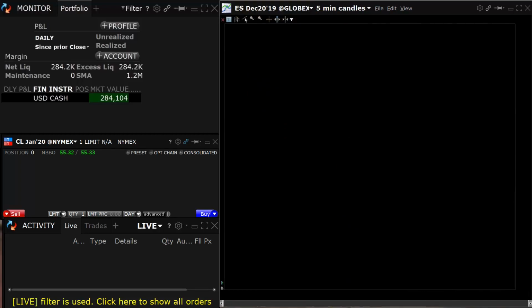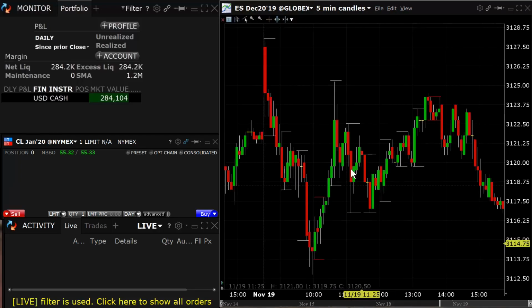And how about the ES? We also traded the ES. Here's the first signal on the ES. It's a short, good all the way down. Second signal, short, good all the way down. Third signal, short, good down to the bottom. The next signal, notice it's in red, is good all the way up.